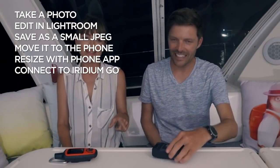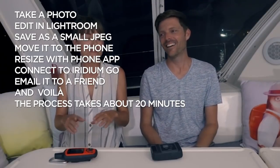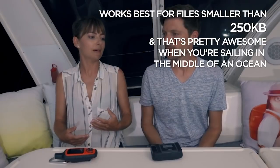That's how you were able to post to Instagram, Facebook, and Twitter while we were sailing across the ocean. You could take a photo, edit it, resize it, and then use another resize app built into the phone to Iridium email the photo to a friend who would upload it on our behalf. You can't upload directly to Instagram or Facebook. You used to, and now you can't. But you can still send information. You can still send photographs.